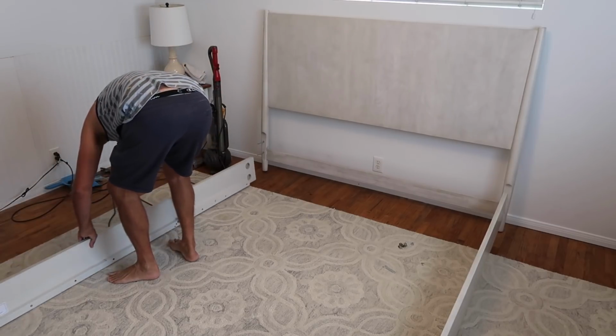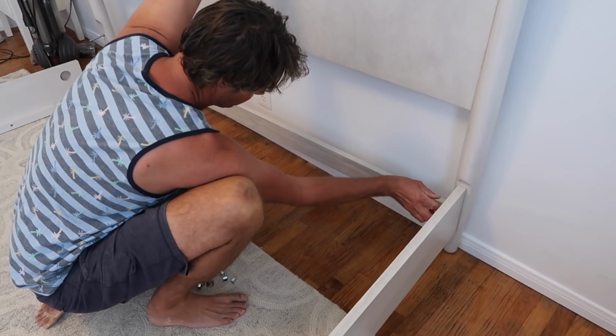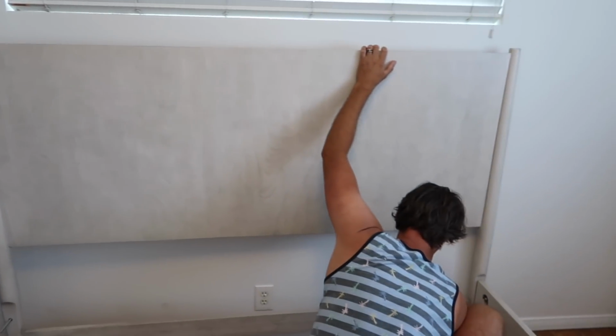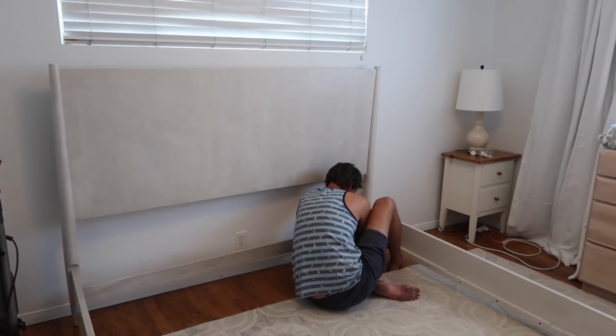Next on my priority list was to have a bed frame. I really love the way bed frames look. It really helps the room to look complete and put together. And this also allows the curtain to go behind our bed so we don't have the curtain right up against our mattress.